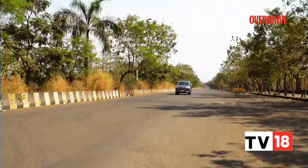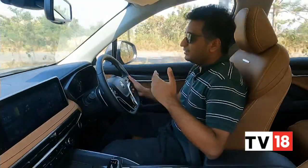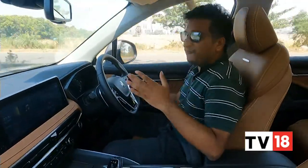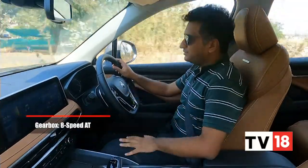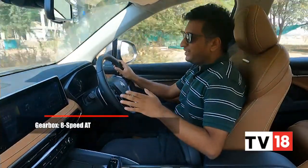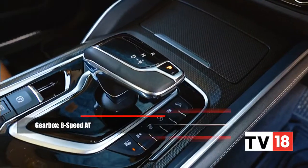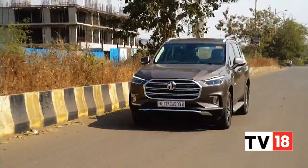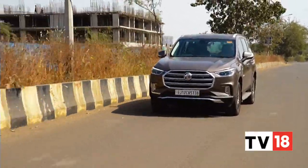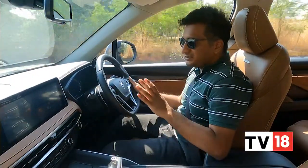sluggish. But once you're moving and up and running on a steady stretch of road, you really can feel that there is enough performance to move this big heavy car along at a reasonable pace. And as always, the 8-speed is pretty inoffensive. It's not the quickest, but the shifts aren't too perceivable, which is a good thing. And it just keeps working in the background, so you don't really notice it. It always puts it in the right gear, more or less. So that's how it drives.